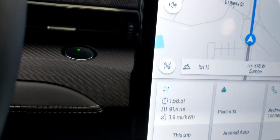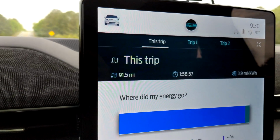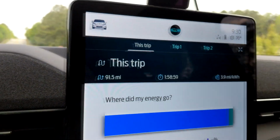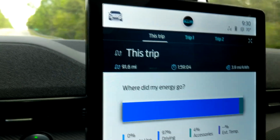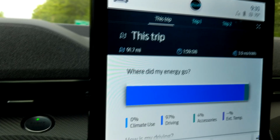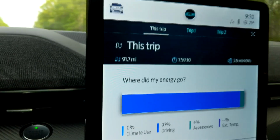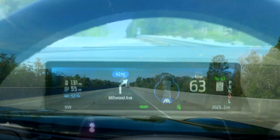But anyway, current efficiency's looking pretty good. We are 91.5 miles into this trip. Our efficiency is 3.9 miles per kilowatt hour, so really good. We haven't needed to use the climate control at all yet, just due to the fact that it's only 70, just hit 70 degrees outside, so it's finally starting to warm up a little bit. But other than that, we are doing pretty well and cruising along.